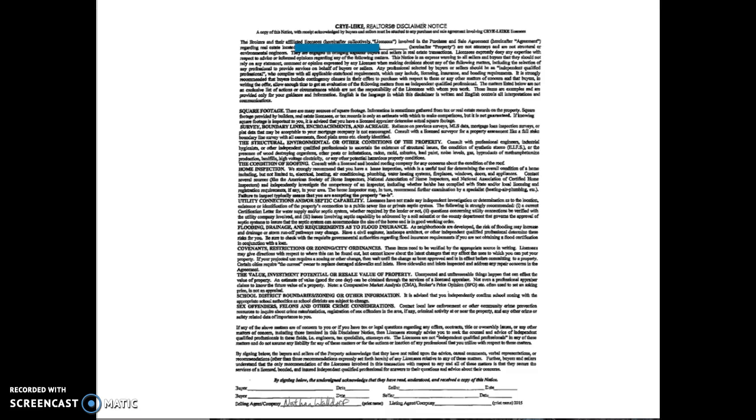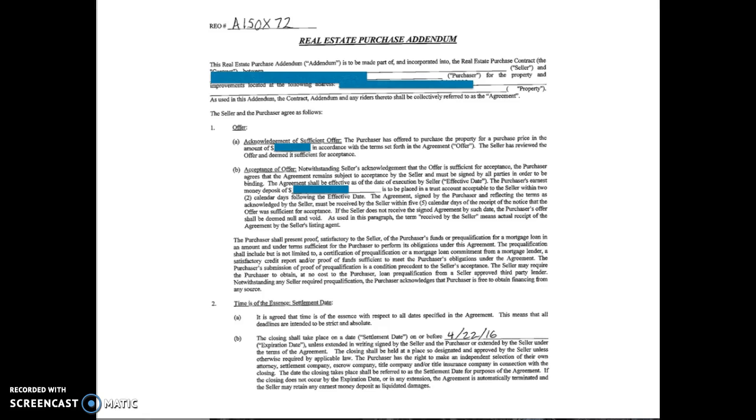This is the disclaimer. It basically says if you're worried about square footage or the structure or condition of the roof, home inspection, flooding, all that, then get a professional who can look at that for you. So it basically says we're not professionals and everything.